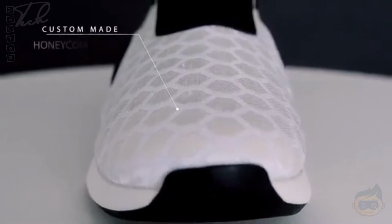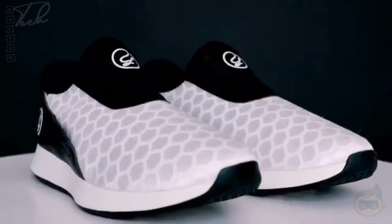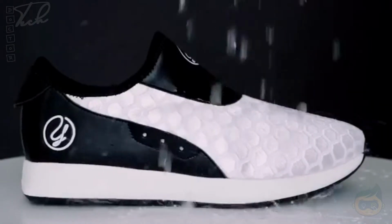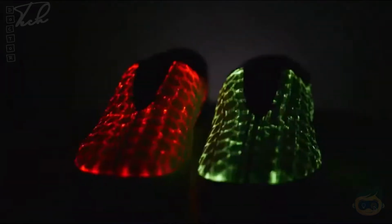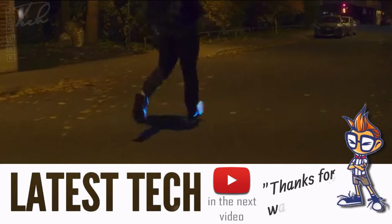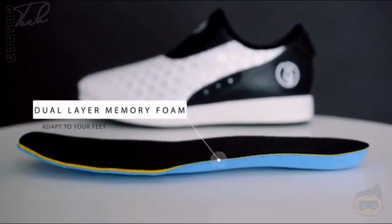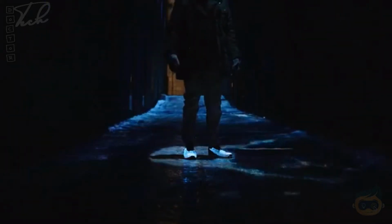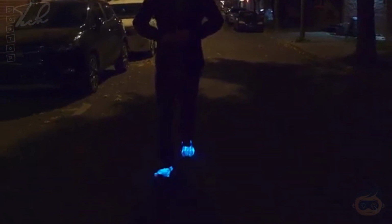The custom-made honeycomb fabric is the first of its kind with a distinctive style that looks great day or night. It's breathable yet water-resistant, so you never have to worry about being caught out in the rain. The fiber optic reinforced electrical components have been rigorously tested to withstand the highest impacts over prolonged periods of time. With dual layer memory foam, your insoles adapt to your feet so you feel like you're floating on a cloud. Seriously, putting one foot in front of the other has never been so comfortable.